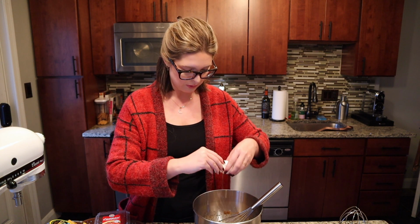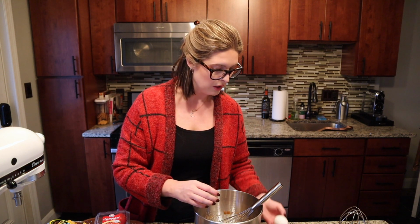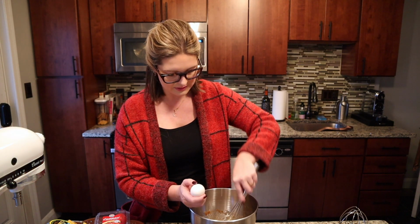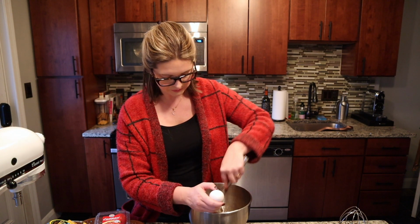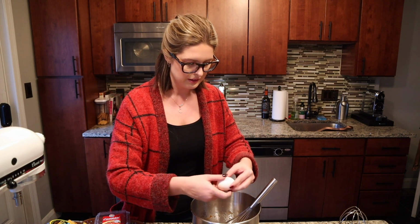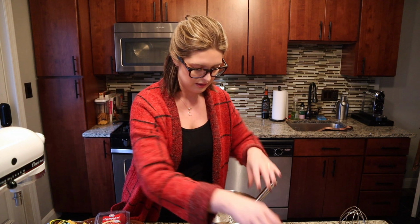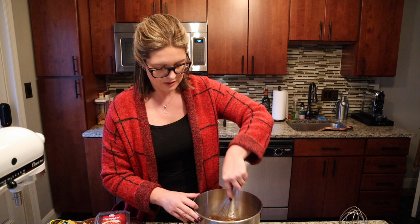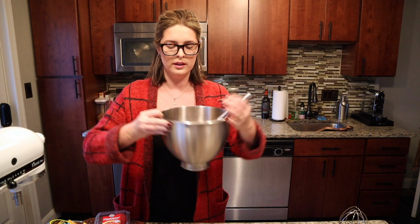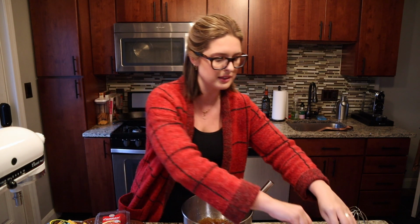Oh, that almost went all over me. Professional. Oh, I just said one at a time and here I am cracking another egg. Okay, that's combined. I'm surprised it allows you to add egg to such a hot mixture. So that's combined. It's looking even more like a caramel now. It's very difficult to show you, but just trust and believe that it looks and smells amazing.